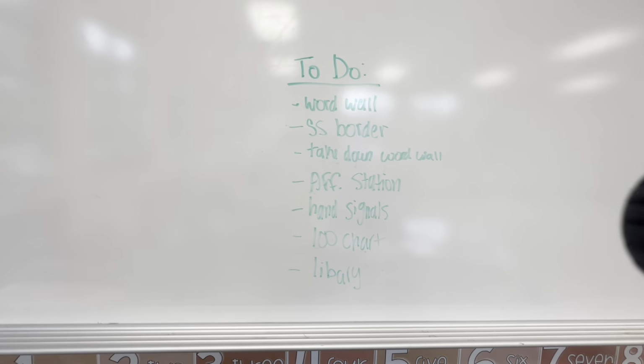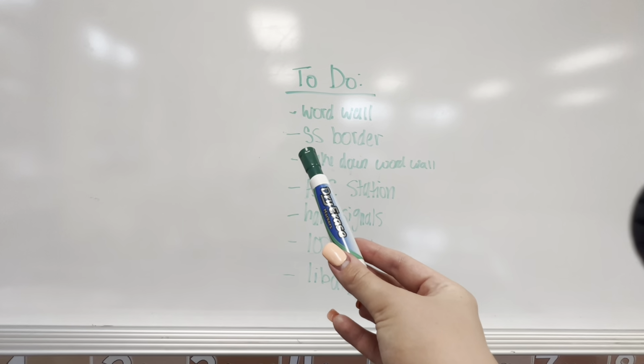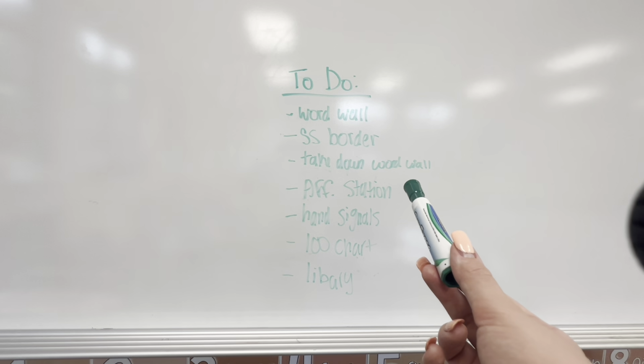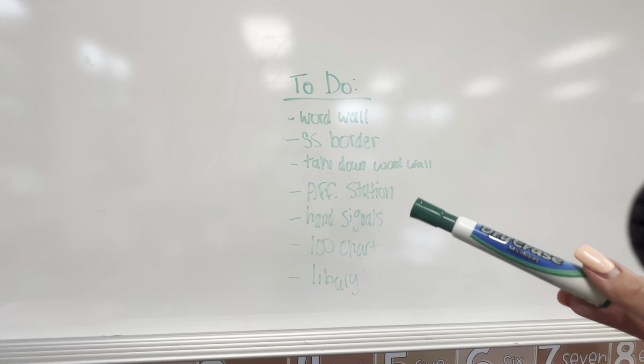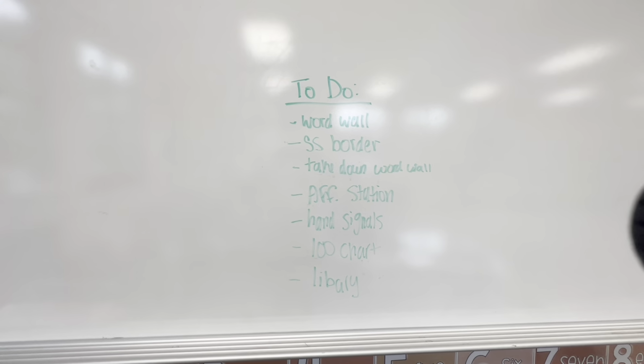Okay, here is my to-do list. So I just did the word wall. SS is the star student border. I'm just fixing the smiley face one. I want to take down my old word wall that I put up. I want to find a place and put up my affirmation station, put up my hand signals, cut, and then rehang my 100 chart. And then maybe try to work on my library a little bit. And by that, I just mean clean out both of the bookshelves that have stuff in it, putting my book bins, and just finalizing its little spot.